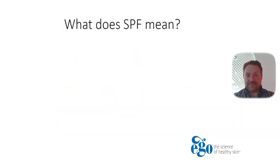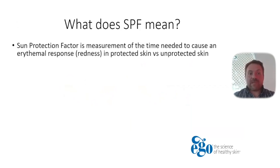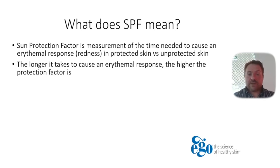What does SPF mean? What does that number mean? Sun protection factor is the measurement of the time. This is in the external lab, the work that we do at the external labs. The time needed to cause an erythemal response, redness, in protected skin versus unprotected. So the lab will apply the sunscreen, measure a spot that is not protected, then measure a spot with the sunscreen on and measure the time that it takes for both spots to have the same level of redness. That ratio will tell you how well protected. The longer it takes to cause the erythemal response, the higher the protection is.